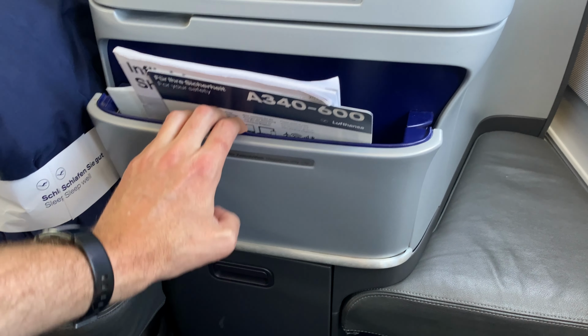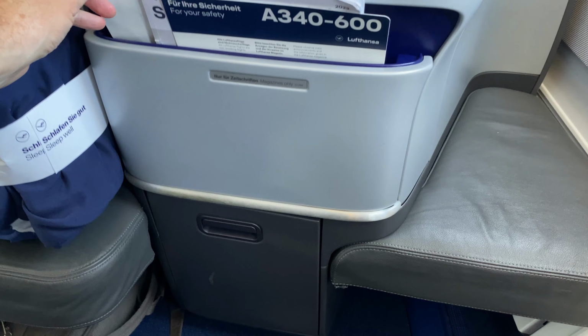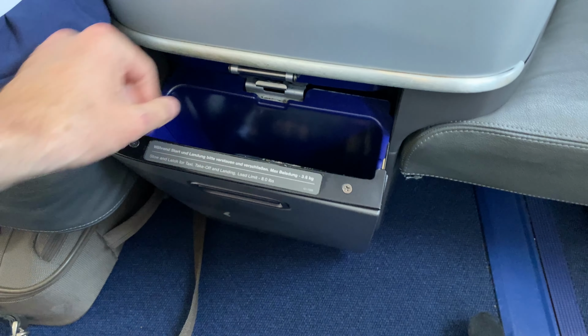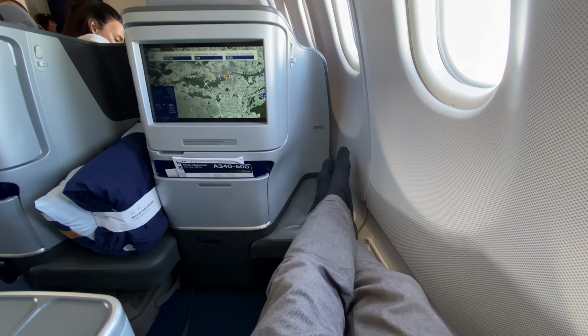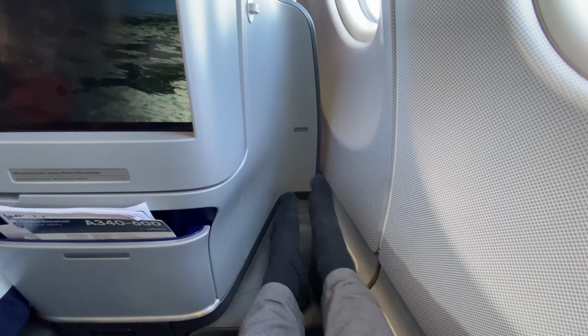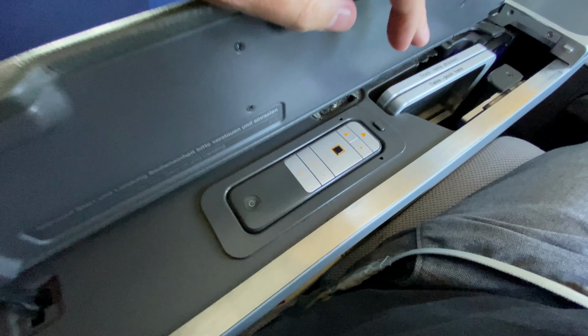There's some storage space right underneath the TV screen. And more here as well. And there's even a bottle of water already waiting for me. The foot space for sleeping looks quite small and it narrows down due to the fishbone layout of the business class. In the armrest I find the table and this TV remote control.